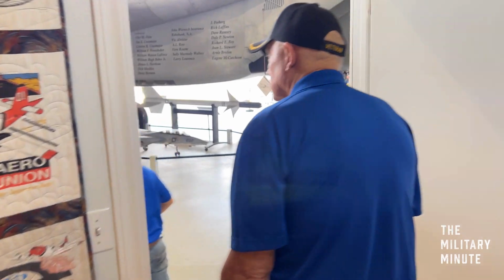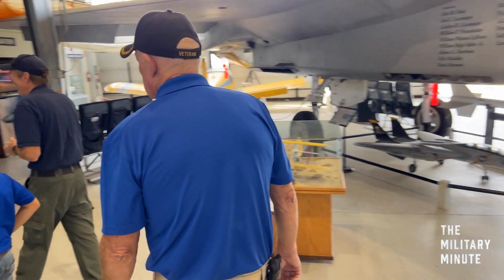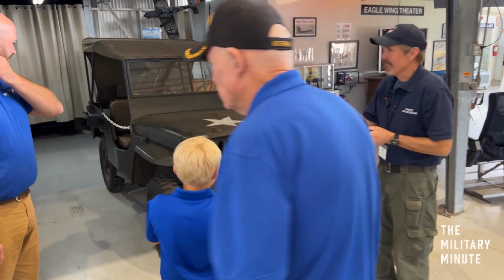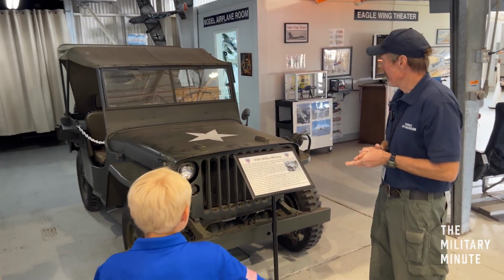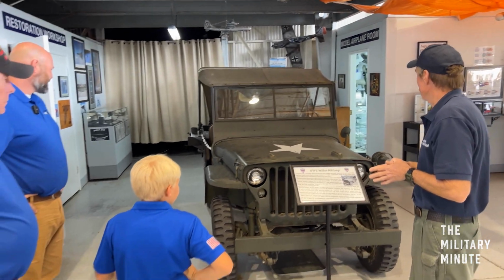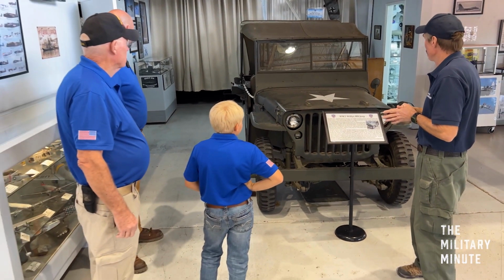It's a Ford, even though it says Willys. Okay. We also have some historical military Jeeps and other paraphernalia from World War II. We won't go into whether the Willys were.